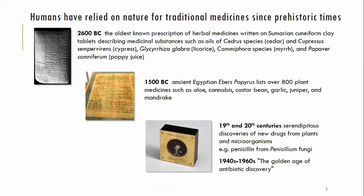And as you know, we humans have always been relying on bioresources as a source of all the necessities in our life: food, clothing, shelter, and medicines. And natural products are really well known for their use in medicines from prehistoric times. There is actually evidence that the Neanderthal had used natural products as medicine.